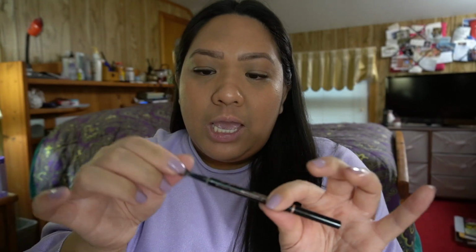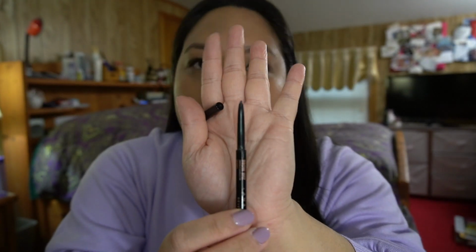I am in the shade Ebony. I kind of go back and forth between Ebony and one other shade, depending on what color my hair is. Again, I haven't dyed my hair in years. I've been rocking my natural roots these days. But the shade that I currently am using is Ebony. It has one side with the little spoolie and one side with the product. Again, it looks like this.